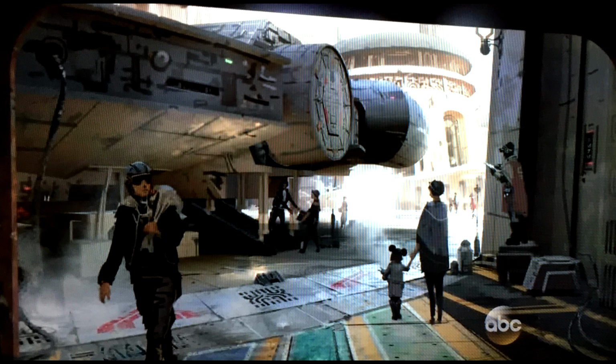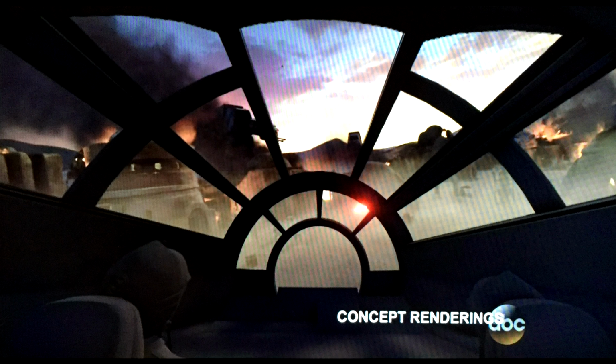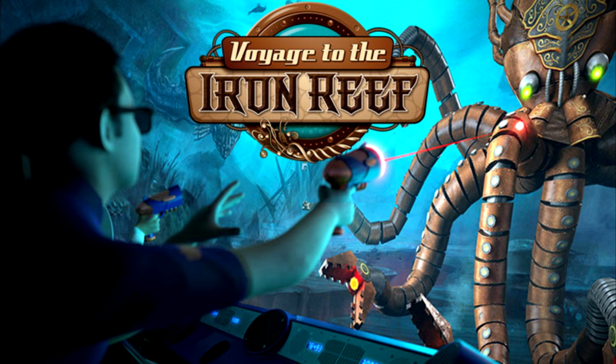We will be flying the Falcon. We're definitely going to be getting this view, which is the pilot seat of the Millennium Falcon. The few seconds of footage that we saw suggests heavily that this is a simulator of the Star Tours type. I believe, though, that guests will also have the ability to take control of the guns, and you can shoot down bad guys. Interesting. That's kind of new. I wonder if it's anything like Voyage to the Iron Reef over at Knott's Berry Farm.